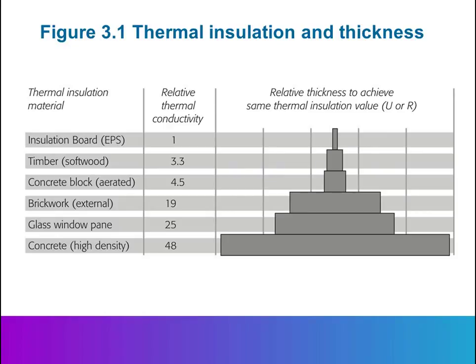The diagram shows the relative thickness of different building materials needed to give the same insulation value. For example, brickwork provides some thermal insulation, but the thickness will need to be about 20 times that of modern insulation board of expanded plastic to give the same insulation effect. Similarly, concrete has some insulation but will need 48 times the thickness of EPS to achieve the same U value. This suggests that concrete is the worst possible material to use when it comes to thermal insulation.